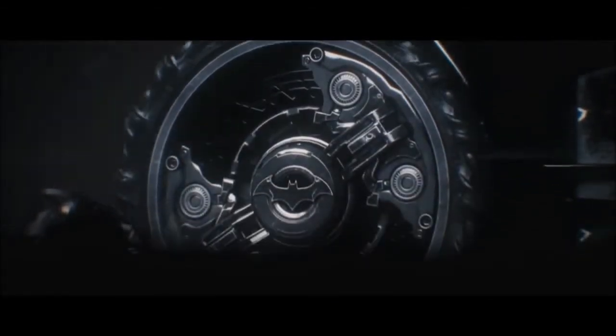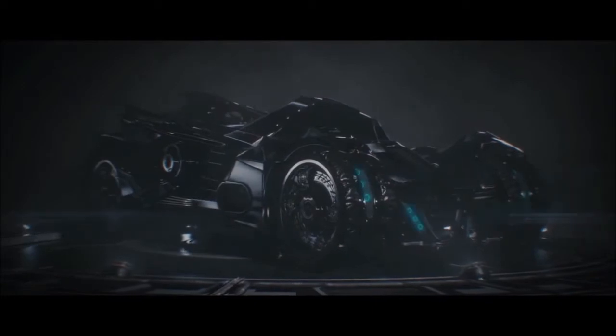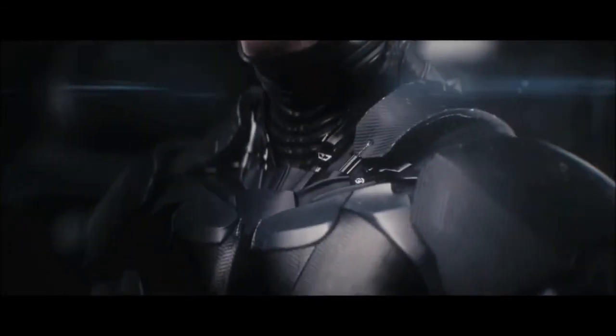But oh my god, look at it. It's like the perfect mix of the Tumbler and the normal Batmobile. Yeah, like the 1989 Batmobile model. Or turbine power, that sort of thing. But it looks absolutely amazing.